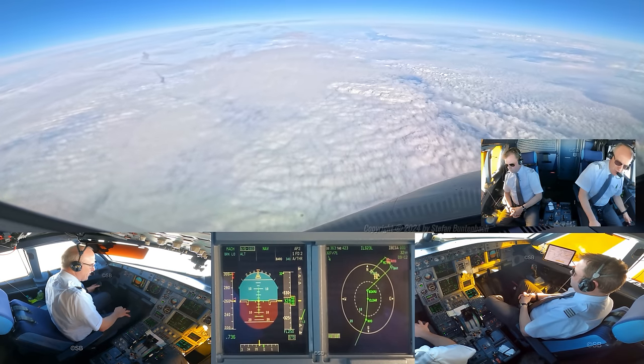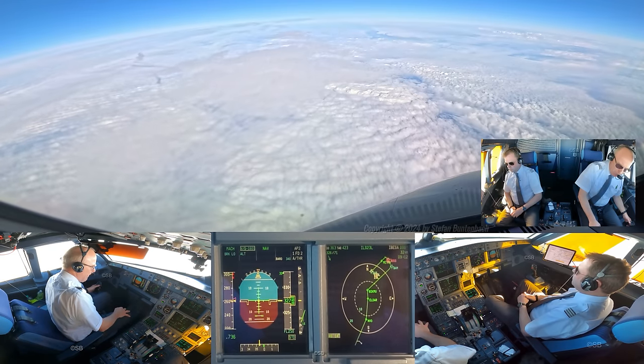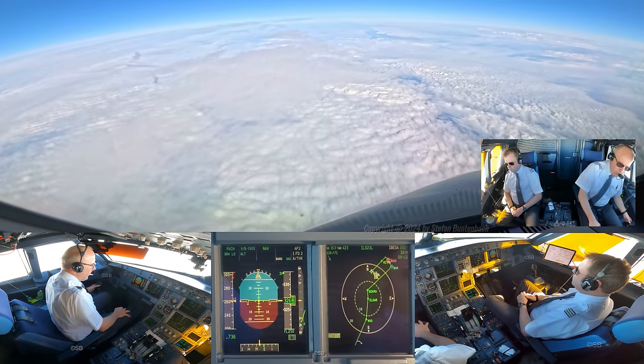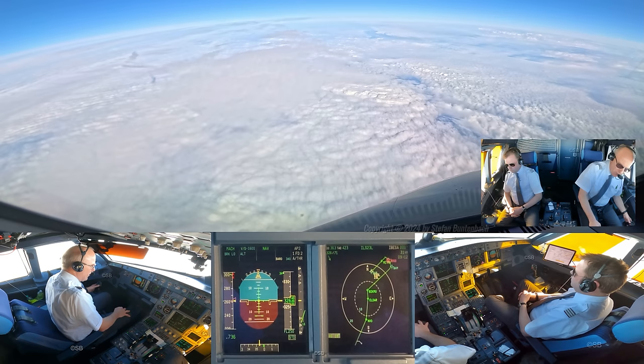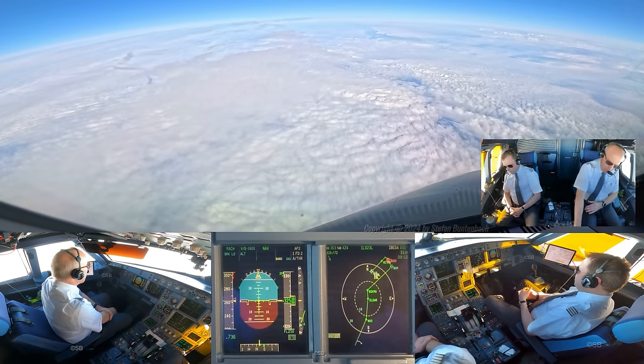And do we have to expect any turbulence during the descent? Negative, we didn't have any reports in this area. Okay, thank you very much. And it's also smooth here. That's our report. Thank you. Vertical speed, flight level 250.